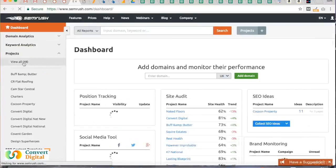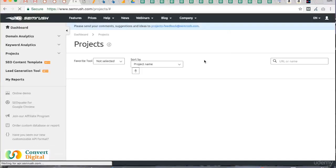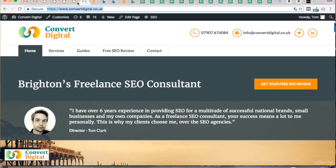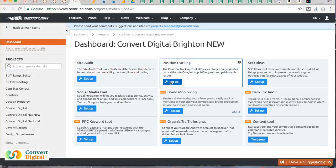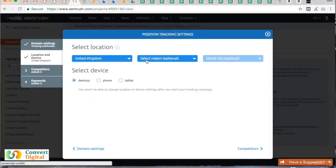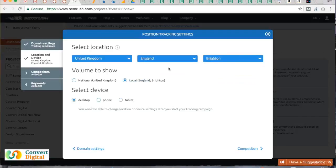We're going to do the same process: projects, view all. We're going to go up and add new project. We're going to put in the domain name again, like that, and we call this one Convert Digital Brighton New. Save. And same process, position tracking. Drill down. We're going to go United Kingdom, England, and this time we're going to look for Brighton. So there it is, Brighton.